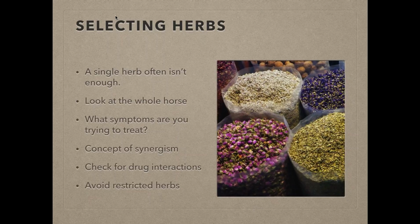Once you've made a list of all the things that you think aren't quite right with your horse, then you actually aim to treat each and every single one of those issues, because they can all be pointing to different things. What we'll do in a moment is we'll actually go through a case study, and I'll explain to you how we do that in a bit more detail. But first I just want to go through some more background information so that you've got a more complete picture before we get to that point.